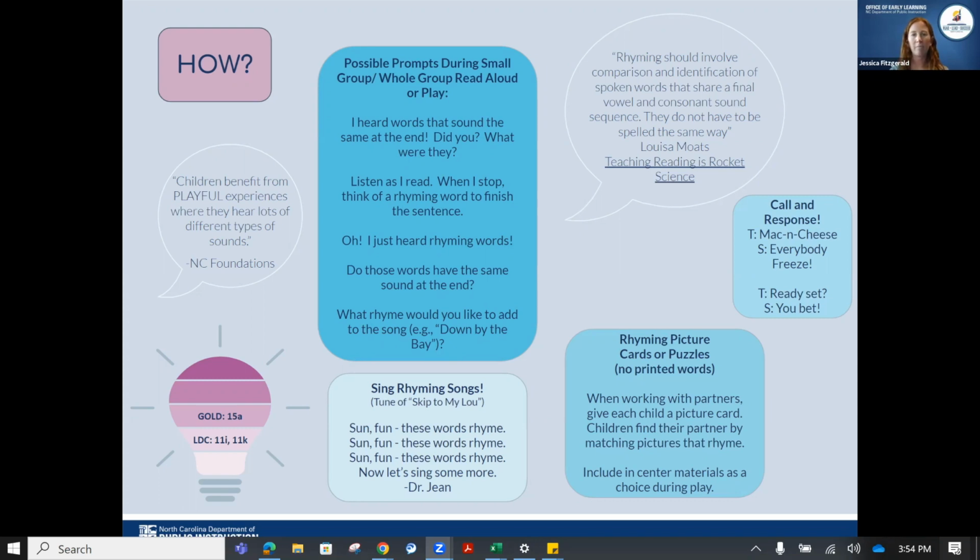And then I want to point out on the bottom left-hand corner of these slides, we have highlighted connections to Foundations and to Teaching Strategies GOLD. So if you're looking for additional connections and how that may work with things that you're already implementing in your classroom, those are some connections you can see.